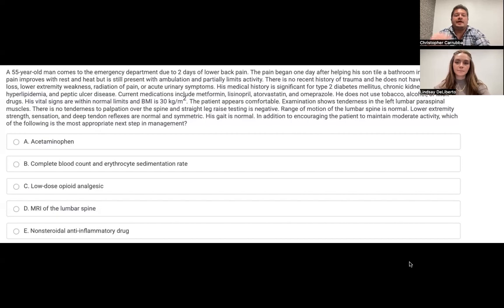So for me, I tend to ask people to look at the last sentence first, consider the answer choices that are there, and then think a little bit more as they read through the question sentence by sentence. So Lindsay, starting on this one, we see that the ending statement here is, in addition to encouraging the patient to maintain moderate activity, which of the following is the most appropriate next step in management. So to me, that means I'm probably going to have to make a presumptive diagnosis in this stem and then know how to manage it.